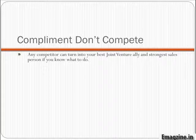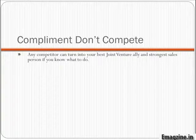One of the things you need to be thinking about when creating your product is to complement and don't compete. And this is also going to help you get joint venture partners on board as well. Any competitor can turn into your best joint venture ally and strongest salesperson if you know what to do. When we're looking for joint venture partners, instead of creating products exactly like them, we need to look for products that are going to complement our JV partners' packages. These are the guys that are going to get on board, because your product complements theirs. It doesn't compete against them.